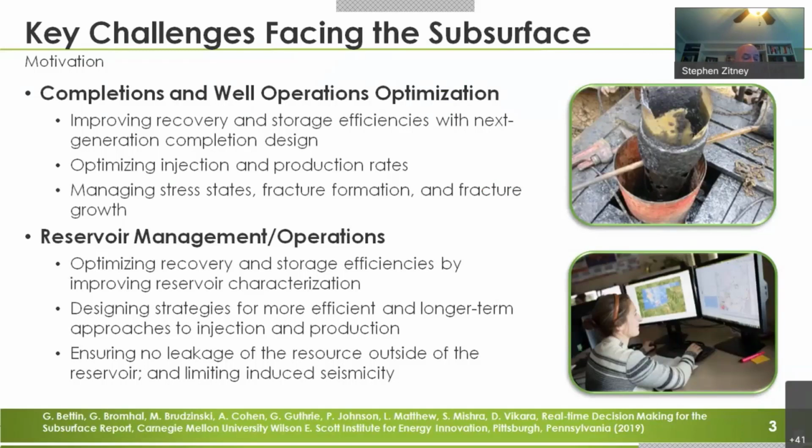Now, if we look at the subsurface, which many of you are focused on, I see a lot of common motivating driving factors. You're looking to optimize above ground well operations, the injection and production rates, and you're also looking to manage the reservoir and the operations under the ground in terms of whether it's CO2 sequestration for storage or enhanced oil recovery. And you also have sort of health monitoring issues, trying to ensure no leakage from a reservoir, trying to limit induced seismicity. So I see both industries really, electricity generation and subsurface, with many common goals trying to get to sort of enterprise-wide optimization.